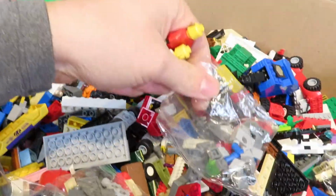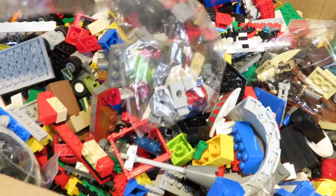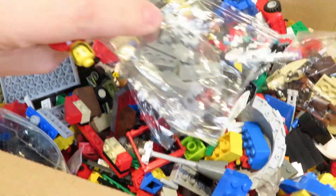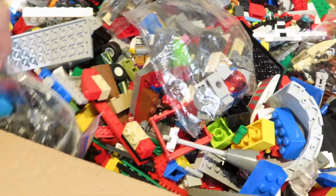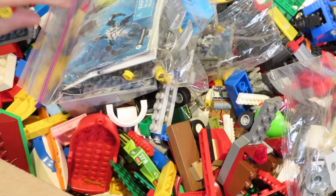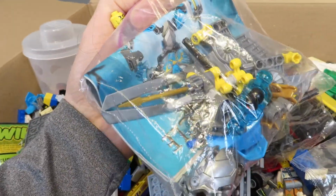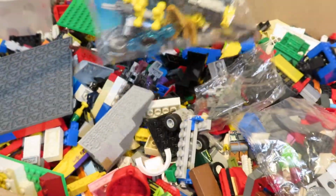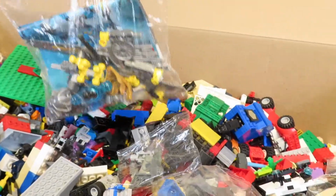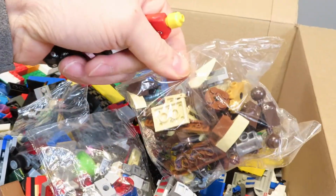Another thing that I noticed before I even bought it was all of the sealed bags in here. There's a ton of these little sealed bags, which means that I don't think that these Legos really got played with a lot. Here is what hopefully is a complete Bionicle set. It's bagged up, so hopefully it's complete. And who knows, that could probably pay for half of this right there. Here's another bag of sealed Legos.